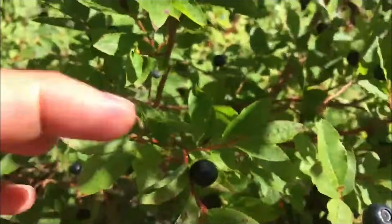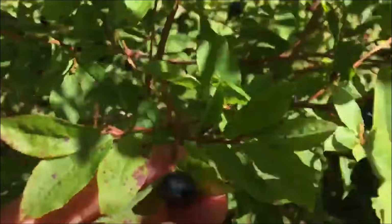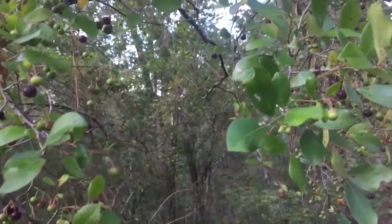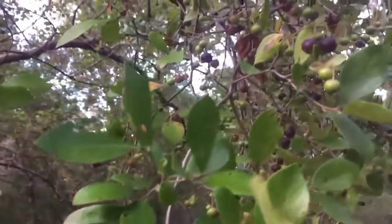The berries themselves tend to be a bit smaller than a wild blueberry, and you'll find a small cluster of them on each stem. You can eat them just like you would a blueberry or use them on top of your oatmeal for extra nutrition on the trail.